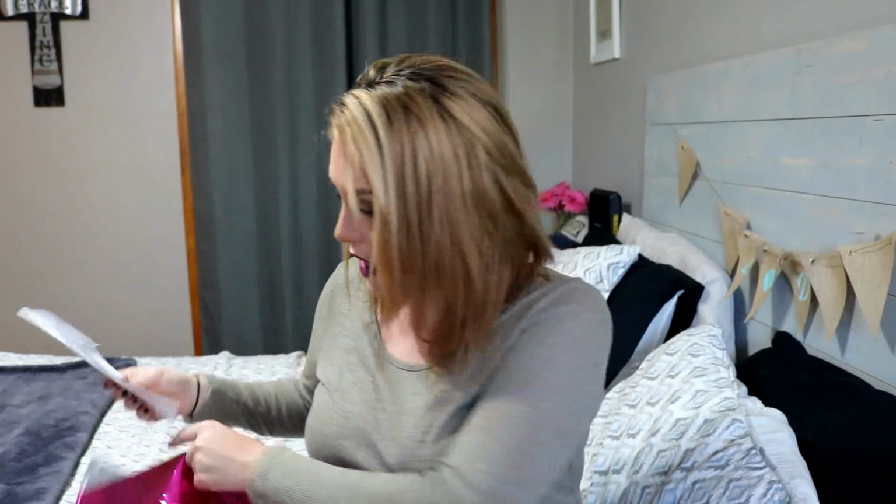So you're gonna open up your paper here, and inside you get an already pre-printed label if you wanted to send anything back, which I love because I hate trying to find a printer and print out the shipping labels. And in the package comes a thing of what you got here.